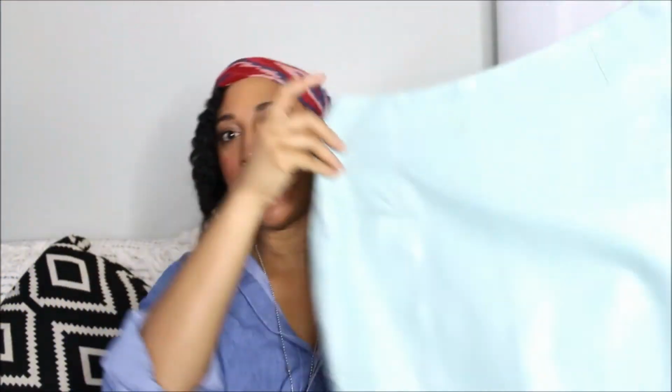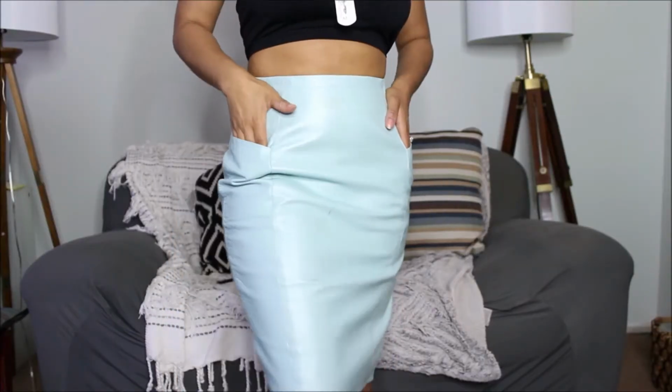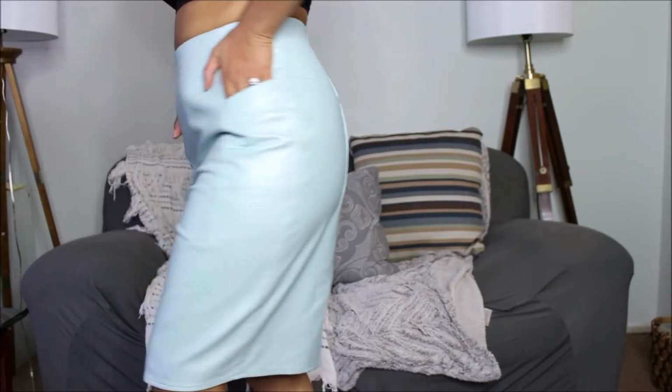All right, next item on my list. I'm so freaking excited about this. From the same thrift store that I went to is this vintage leather skirt right here. And this is actually a long pencil skirt. I love it because it has these cute little details on the side. It has little pockets, which I think is always really cute on the hips.